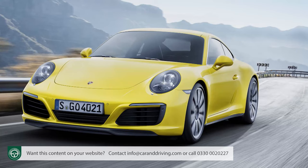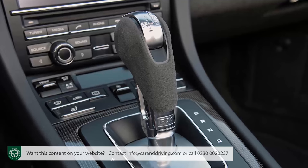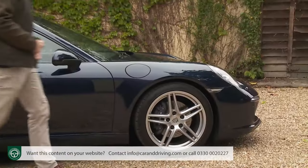Now, if budget permits, you're also going to want to look at the four-wheel drive versions of both of those models, the extra traction offered at a premium of around £5,000. And that meant that from launch, a Carrera 4 was priced at just under £82,000, while the Carrera 4S was pitched from around £92,000. Whichever derivative you decide upon, your dealer will offer you the option of PDK paddle shift automatic transmission for just under £2,400 more, an extra feature that nearly 70% of buyers choose.